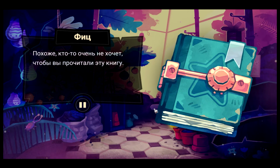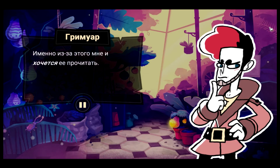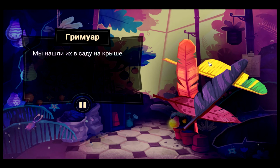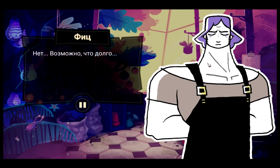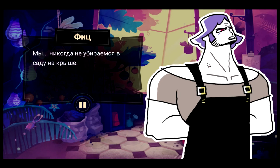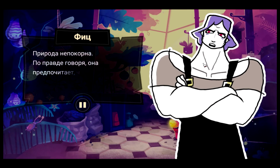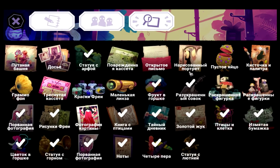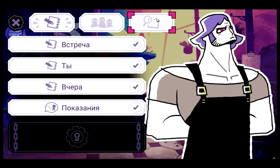Looks like someone doesn't want you to read that book. That's the main thing making me want to read it. We found these up in the rooftop garden. Do you know how long they've been there? No, it could have been a long time. We don't really clear up the rooftop garden. Why not? Nature is unruly. In truth, it prefers to be left alone. Ну да. Окей, спасибо. А, хотя, знаешь, что, погоди, еще граммофон остался.